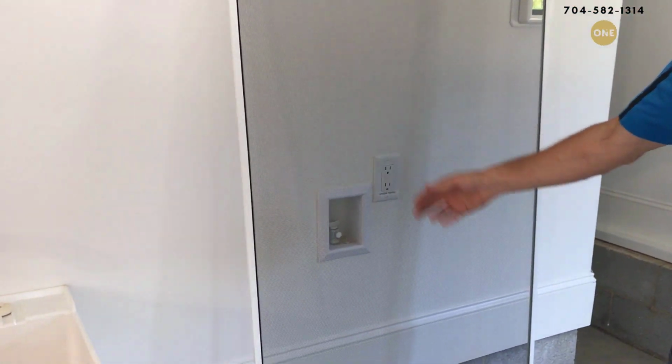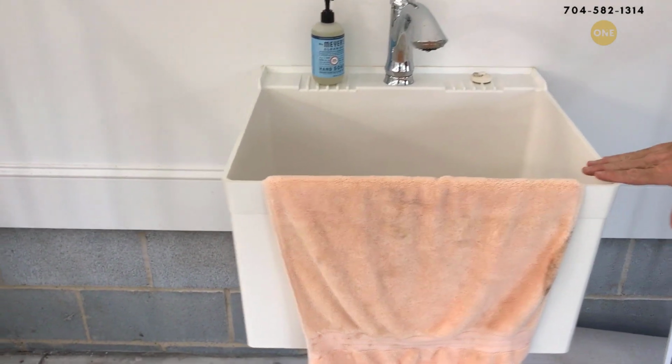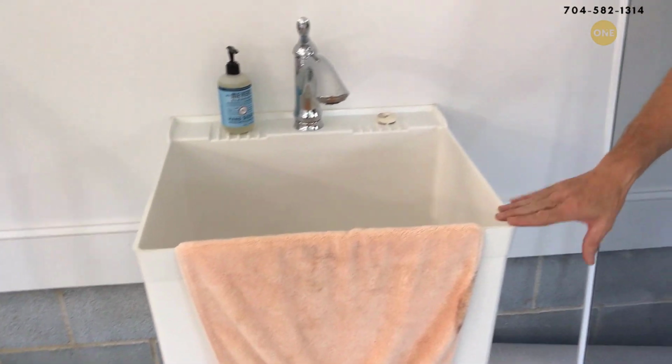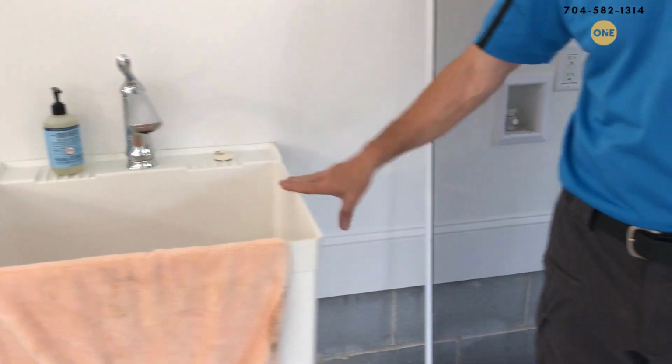Fridge ice maker. Gotcha. All set up. Utility sink. Yes, looks like mine. Put in the garage, put it in here. I really try to strive to get one because they're really nice to have. Yeah. And I'm partial to the ones that hang on the wall like this.